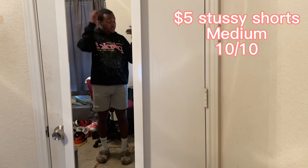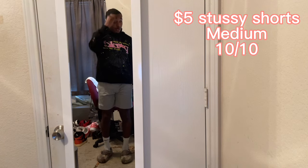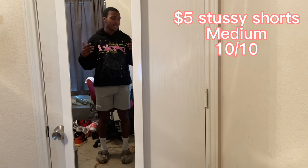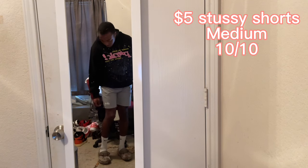All right, y'all, so here are the medium Stussy shorts. As you can see on the side right here, Stussy shorts. This is the medium. I'm not gonna lie, I really like the length for this. As I said before, you have to order two, but for 10 bucks, this is really solid. I really like the quality on this. It's just like some regular mesh shorts, nothing too crazy, just solid colors. I'm not gonna lie, if you need some shorts, solid colors, this is a must cop.